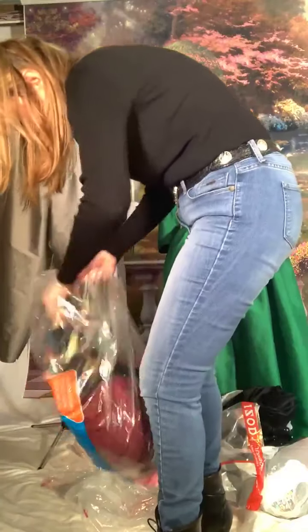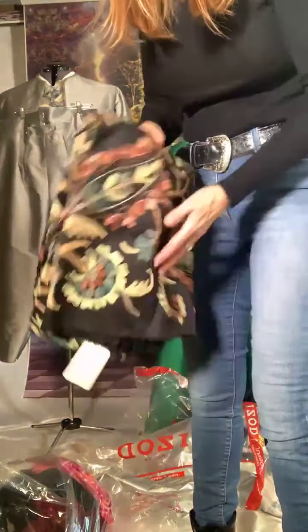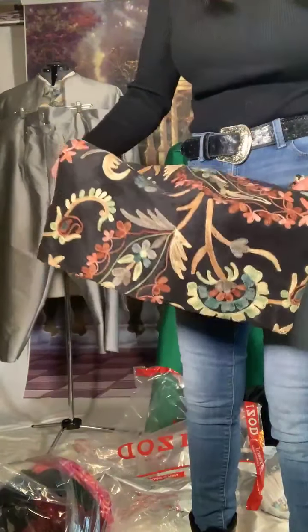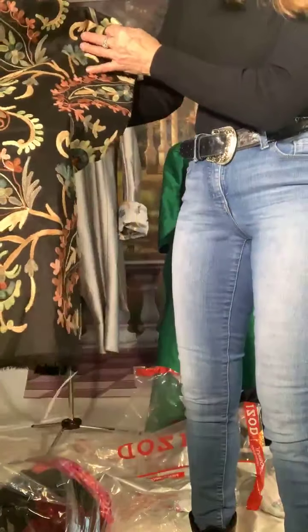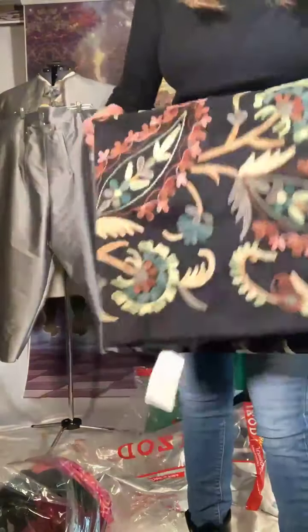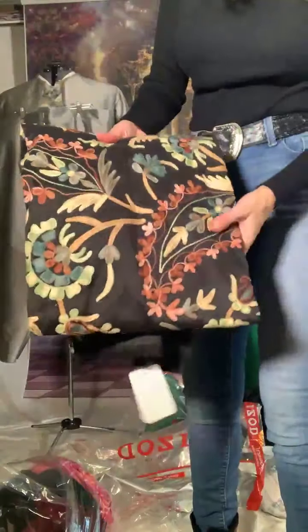Oh, here's something. This is just 1 yard, really pretty, a piece of embroidered black silk. Don't know what I'll do with it. It could make a little reticule. It could make a little jacket, maybe, or for Regency, a sleeveless jacket. There's only about 1 yard here, but I liked that. It was $5, so I got it.